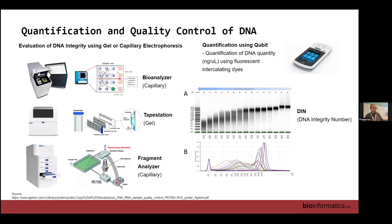From top to bottom, throughput increases. You have the traditional Bioanalyzer, then the TapeStation, and then the Fragment Analyzer. With the TapeStation and Fragment Analyzer, you can actually analyze DNA samples or RNA samples in plates. And these are all owned by the same company, Agilent, so you can look up all that information.